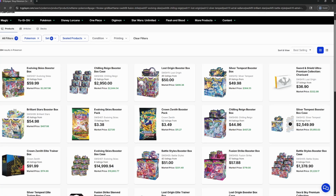So Lost Origin clearly is a super strong set. People love opening it. People love chasing that Giratina. It's a beautiful card, and I think it's a steal at 500. And this is coming from someone who bought it at like 260, right? Because I couldn't find it for cheaper back then. It was super expensive when I got back in, even. And so that kind of tells you the amount of love people have for Lost Origin.